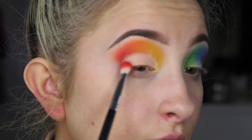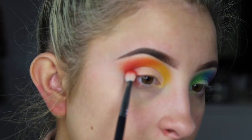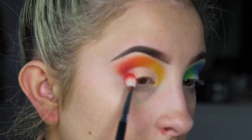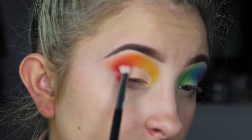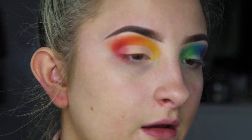I'm just going to take the red and just blend here. We don't want to lose some of the outer red that we've got going on. Obviously, we will top it up a little bit once the whole thing is done.